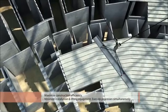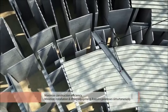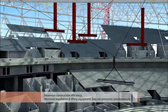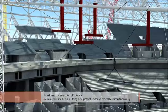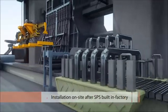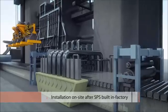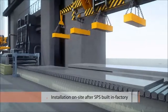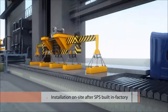Adopting the lightweight SPS minimized the use of lifting equipment during installation. Being able to use smaller equipment added greater flexibility in the order of the construction. The SPS makes it possible to assemble all the components in the factory, making it the ideal choice for adding greater precision to the construction and shortening the construction period.